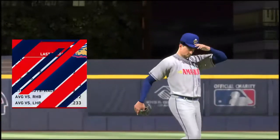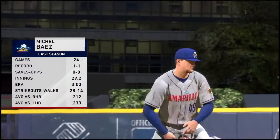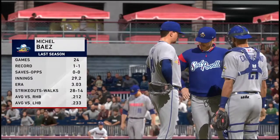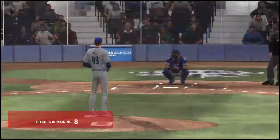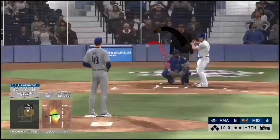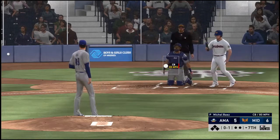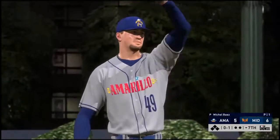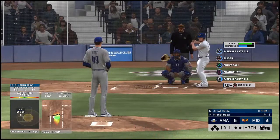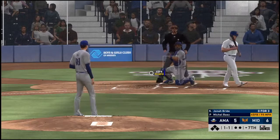Michel Baez comes on now, and he'll take over with nobody out in inning number 7. Into the box, Jonah Bride. And he fouls this one off. Baez, a right-hander that stands 6'8". He throws a 4-seam fastball, a slider, a curve, a changeup, and a 2-seam fastball. Into the windup, here comes the 0-1. I got a ball, 1 strike.